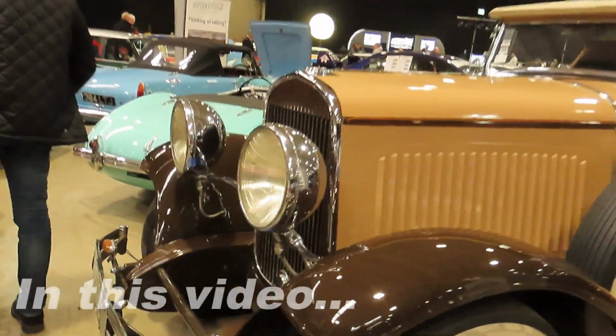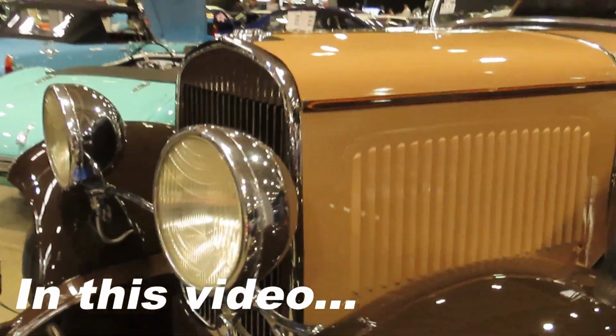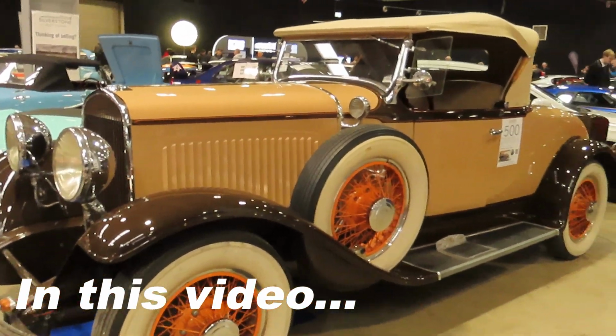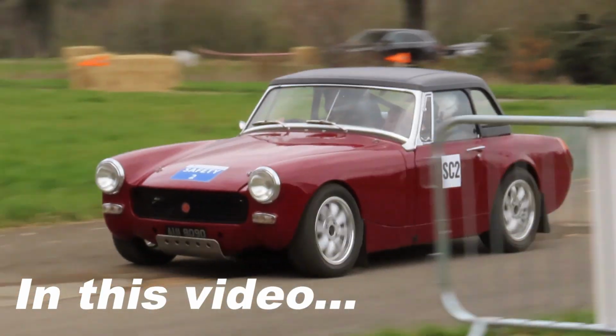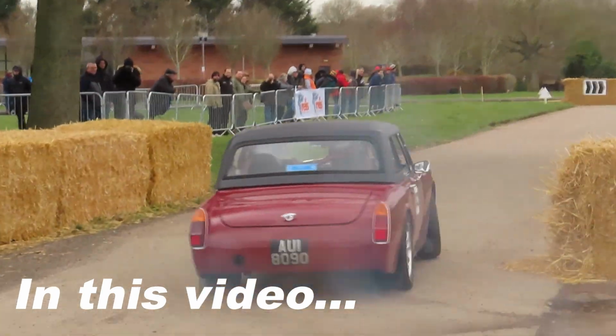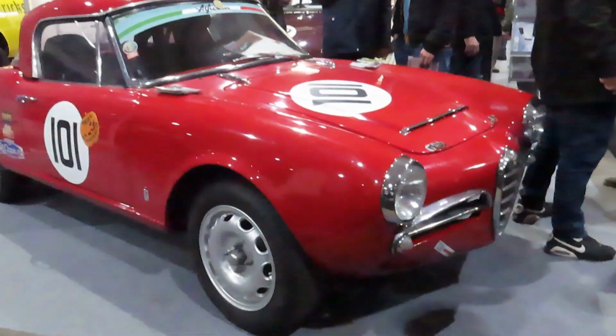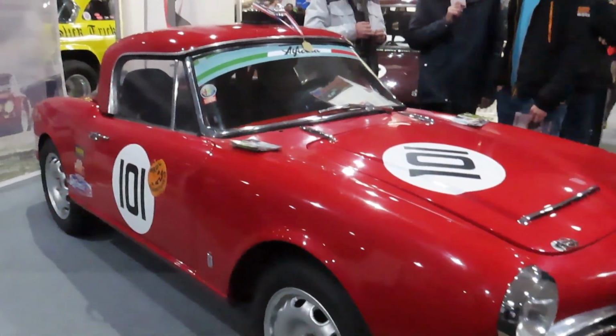Look at the headlights on that. Just absolutely gleaming. Love the white walls as well. That is gorgeous, isn't it? Got another lovely old Alfa Romeo here.